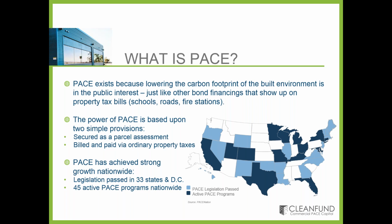So what is PACE? PACE is an acronym for Property Assessed Clean Energy. It's a financial mechanism that enables a building owner to borrow 100% of the capital needed to do an energy efficiency, water efficiency, or renewable energy project. In California, we can also do seismic projects. In Florida, we can do hurricane strengthening, or strengthening buildings for hurricane resiliency.